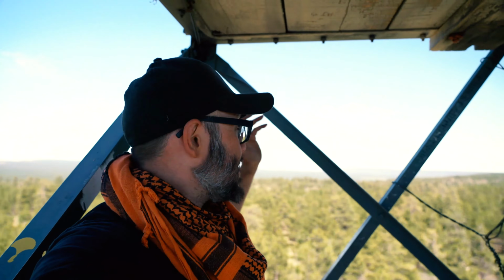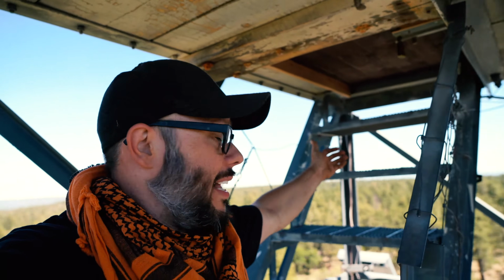Okay, we made it to the top of the Grand View Lookout Tower. You can see for miles. Forest behind us this way, where we came from, and the Grand Canyon behind me this way, our direction we're going. Pretty majestic view. You can see for miles, it's great.